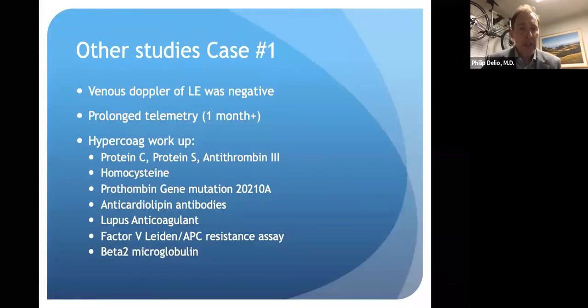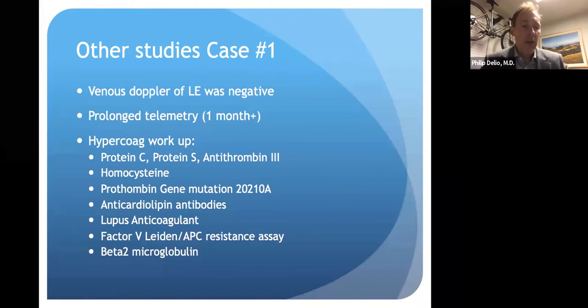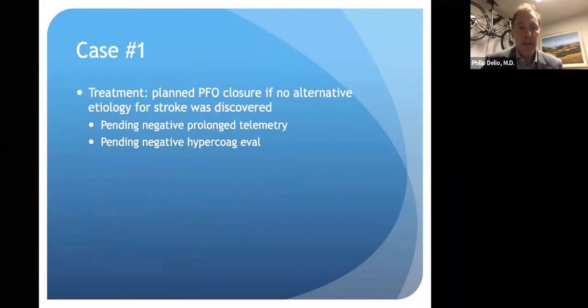So back to this patient that we talked about. Venous Doppler of the lower extremities was negative. We always do a venous Doppler to make sure that he doesn't have an underlying thrombus in the deep venous system that could have been the source of a paradoxical embolization. He's currently undergoing prolonged telemetry monitoring, so he gets that for the better part of a month. We do a hypercoagulable workup, and at our center, that is protein C, protein S, antithrombin 3, homocysteine. You can see all the lists here, and we consider these all elements of a hypercoagulable evaluation.